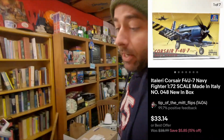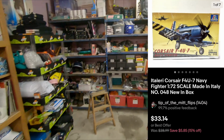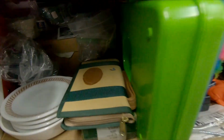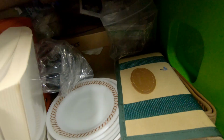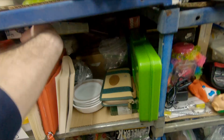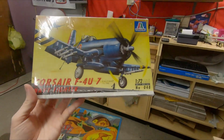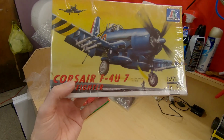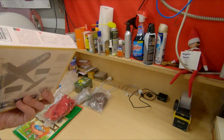Next up, B3 is an Italeri Corsair. I don't know, it's an airplane model. And the words were, I think, Italian. And I am not Italian, hence my inability to pronounce it. But this one right here, Corsair F4U from Italeri. That's a Navy fighter, so that is definitely not an Italian word, but that one is, I'm assuming, Italeri, or this Italian company.